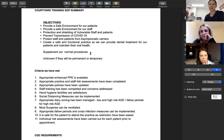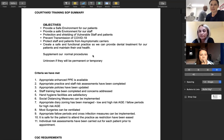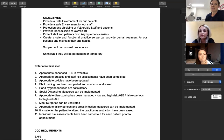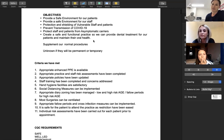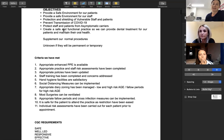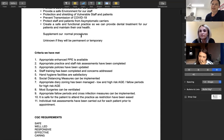The reasons we've created this SOP are to meet these objectives: to create a safe environment for our patients and for our staff. We need to protect the patients and staff that are shielding or vulnerable, prevent the transmission of COVID-19, and protect our staff from asymptomatic carriers. We want a safe and functional practice so we can provide dental treatment for our patients to maintain their oral health. This is to supplement our normal procedures, not take over any of the normal policies we have in place, but to make them better. We don't know whether these will be permanent or temporary, but we're going to have to keep using them until we're told otherwise.